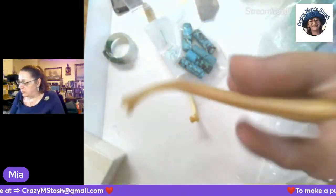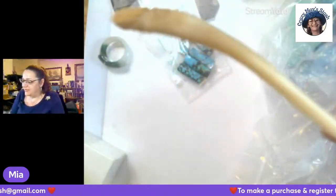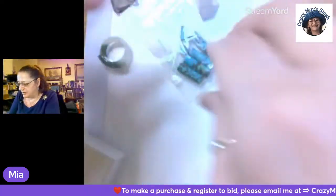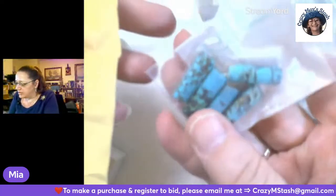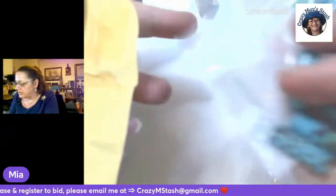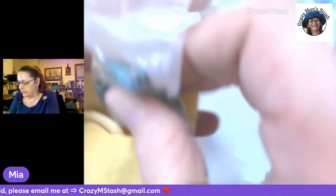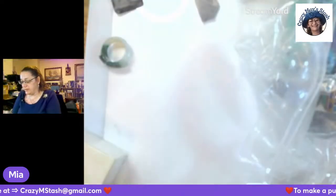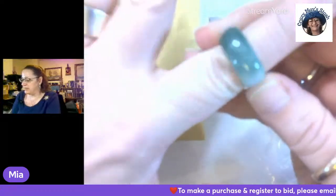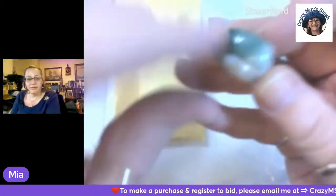These are bones. What the heck was he gonna make with bones? And these are turquoise. Tubular shaped turquoise. He was definitely gonna make something cool. This is definitely jade. I can sell that on Monday.